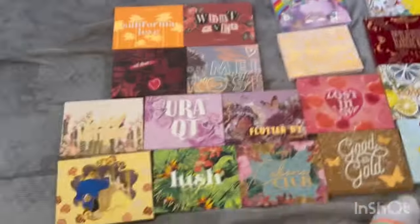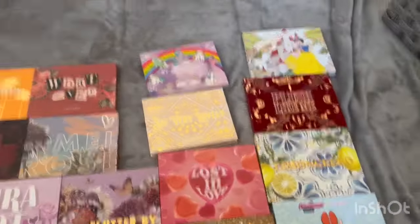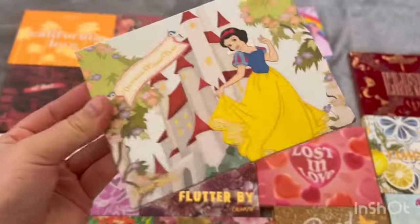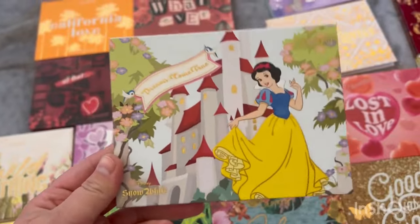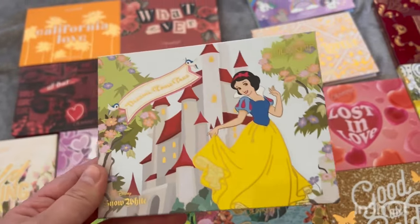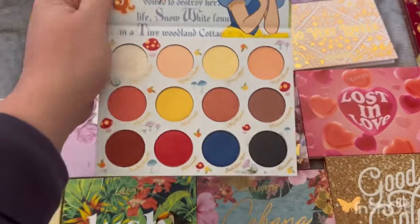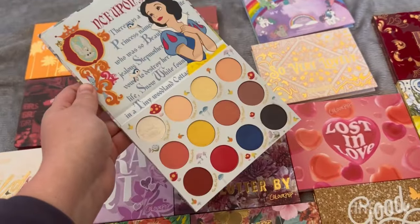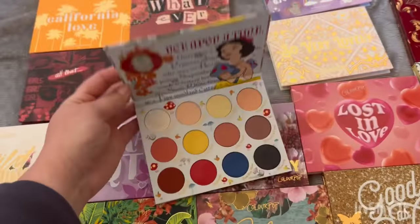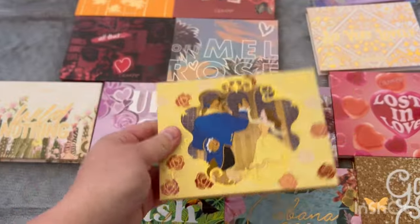Okay, here's what's left. I'll probably keep a bunch of these, but let's just see. This one up here is the Snow White palette. Let me just say, if they ever make all the princesses, like they've made Belle and Snow White, I will 100% get every single one of them. These are the most beautiful princess packaging. The shades literally look like Snow White: red, blue, and yellow. Look how pretty the inside was. Super pretty. Keep.